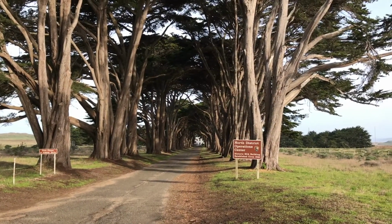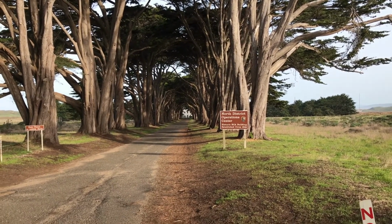After Shelley and I were done photographing the seashore from the cliff face, it was time to head back to where we were staying because the sun was setting fast. But the next morning, we got up and headed back into Point Reyes National Seashore to photograph the Cypress Tunnel.